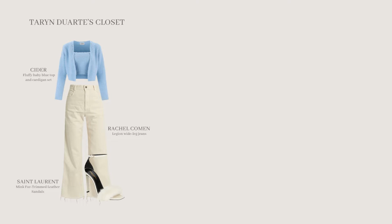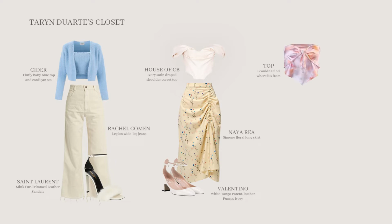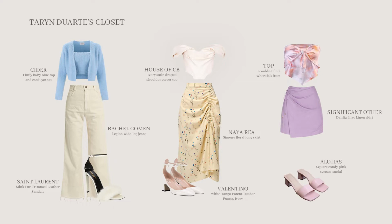For the second outfit, I wanted a more cottagecore vibe, so I picked this corset top that is draped on the shoulders. It's from the brand House of CB, and I matched it with a long skirt with floral pattern and some Valentino pumps. And for the last outfit, we have a tie-dye top that ties in the front with a lilac linen skirt and some square sandals. And that would be all the outfits for Taryn.